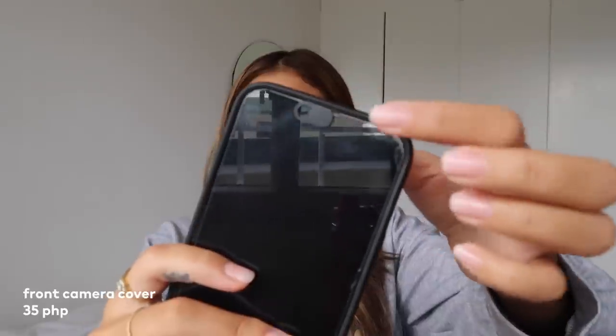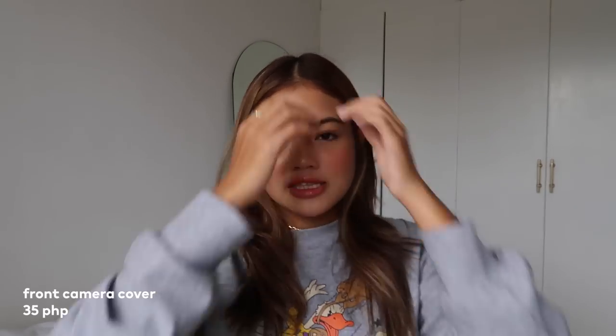First is this 35 peso camera cover. It's really important to cover your front camera because you don't know who the f*** is watching. Like with all the documentaries coming out these days of people spying on you, when you're just talking about something with a friend, like I remember I was talking about jump ropes with a friend, and then shortly after that on FB and so many social media sites, I kept getting jump rope ads everywhere, and I didn't even Google search it, I didn't even type it in. So somebody's watching, girl, like that's something to think about, and nakakaloka talaga siya.